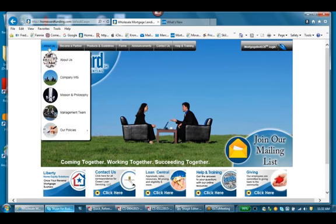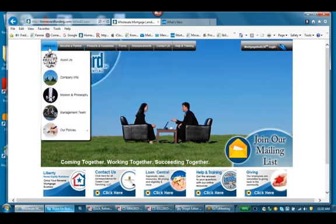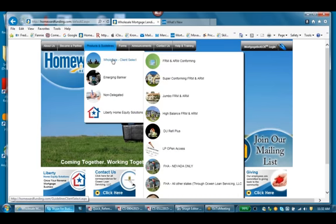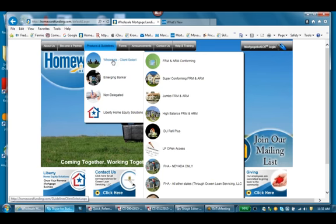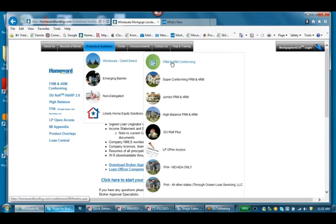As you can see at the top, we have different categories, and I want to point out where it says products and guidelines. You guys are a part of the Client Select group. So if you were to go under products and guidelines, you would see Client Select, and you can click on the different products that we have.